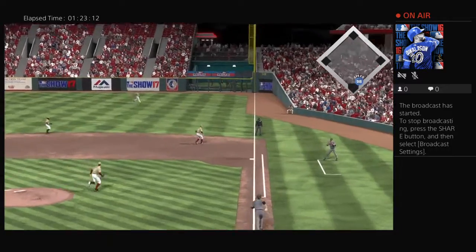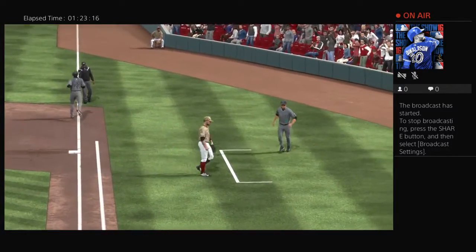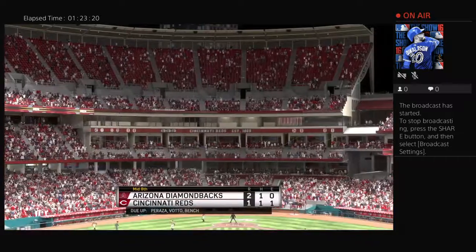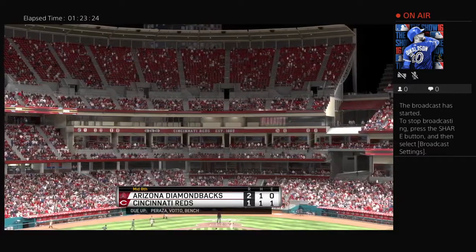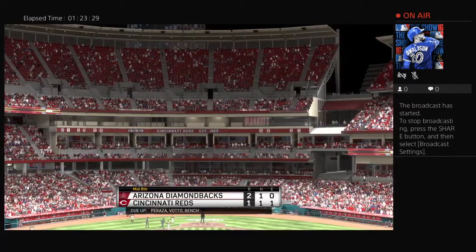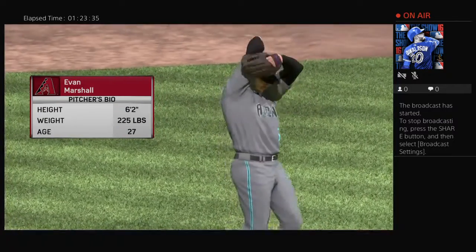Ripped on the ground to first. And he'll step on the bag himself, and the inning is over. So 1, 2, 3 go the Diamondbacks. They still lead it 2-1. Evan Marshall is on to pitch out of the bullpen in the bottom half of the 8th.